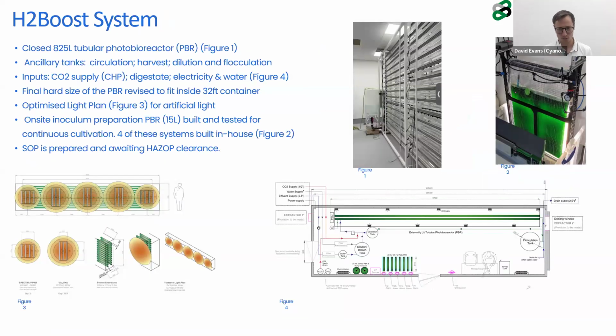And then in terms of our system, we're, I suppose, the most experimental, cutting edge and novel, because we are a new part of this system. So we have an indoor system to help control a certain number of factors. You can see in figure 1, that's our photobioreactor, all assembled, ready to be installed in a container. So again, we're all in containers for this project. And then we have a designated light plan, which you can see in the bottom left, to help us optimize our growth in there.